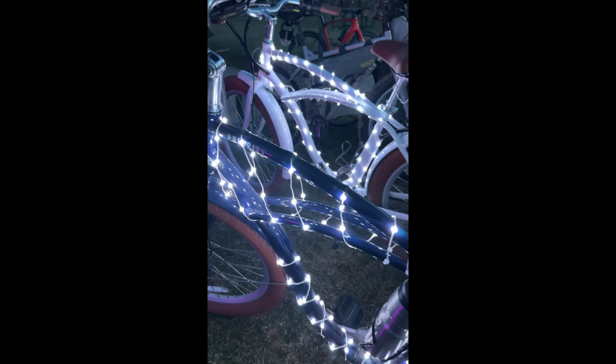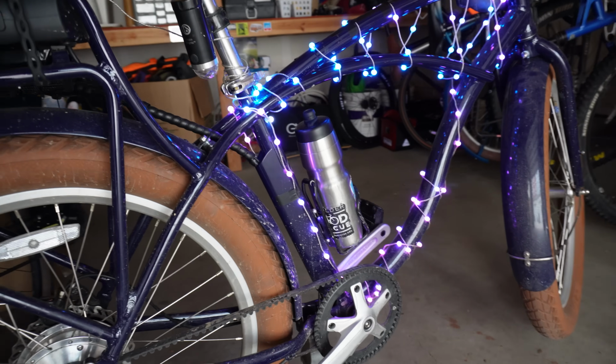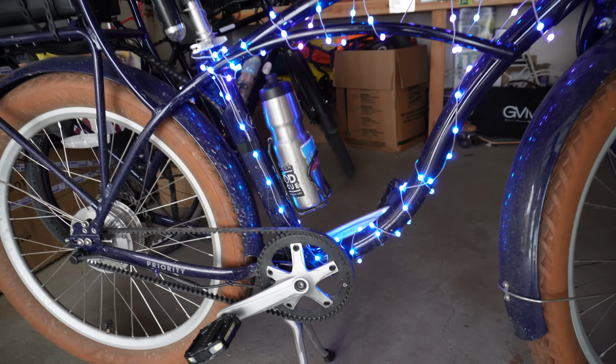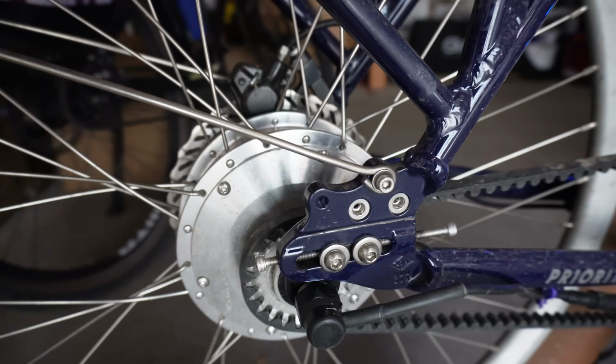Everybody else does, and it's fun to be a bit more visible. This is the Priority E-Coast. They have the regular Coast, which is just your traditional cruiser bike, and this one has a little bit of e-power, or I should say a lot of e-power. The motor here is in the back.